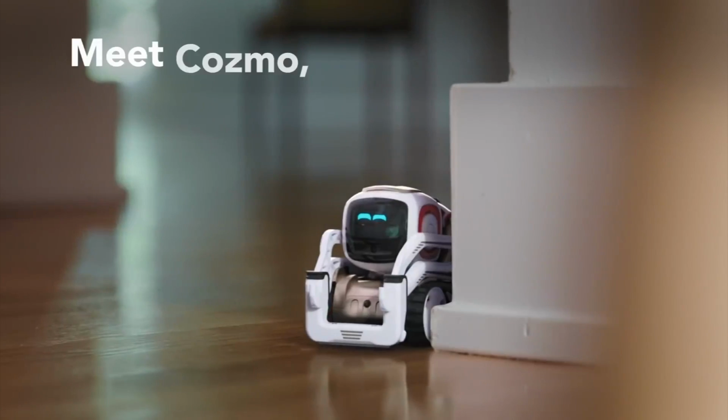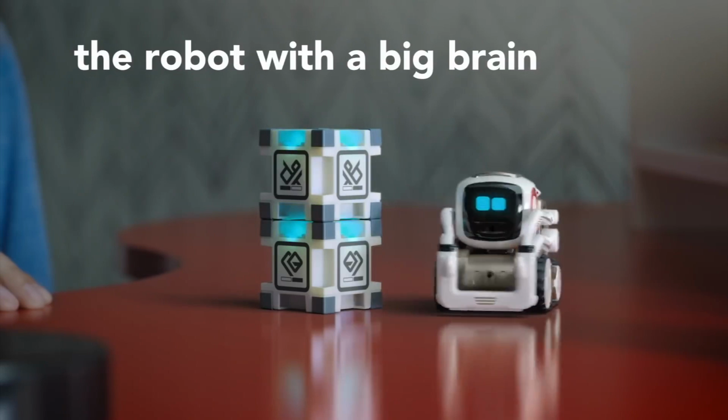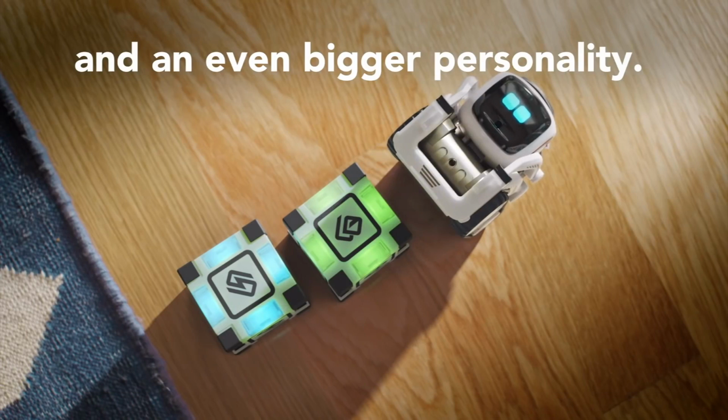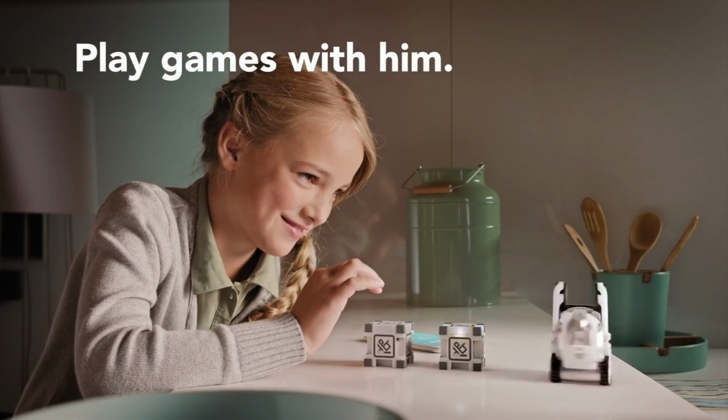The first one is a little cute robot. It's Cosmo Robot by Anki. And it's absolutely adorable. The best thing about this little robot is that kids can use the app on their phone and they can learn how to program the robot so they can make the robot move around, and while they're having tons of fun, they're also learning basic coding skills.